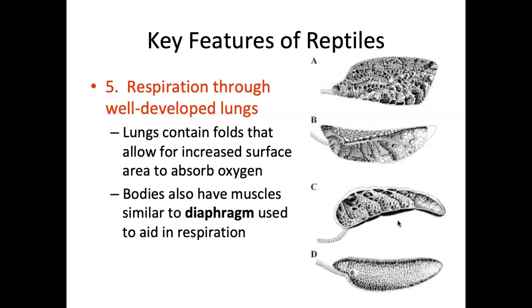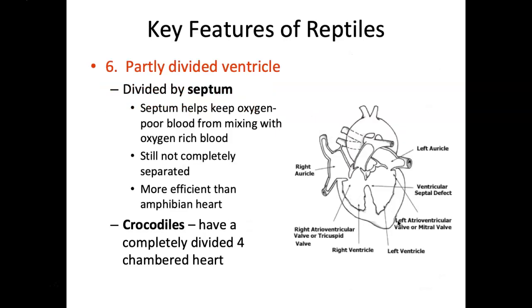The sixth key feature is going to be a partially divided ventricle. So if we were to look at the heart of our reptile, it's going to have a right atrium, a left atrium, and then we'll have our right and left ventricle, and it's going to be partially divided by what we call a septum, similar to what you have between the two nostrils of your nose. That's a septum as well.